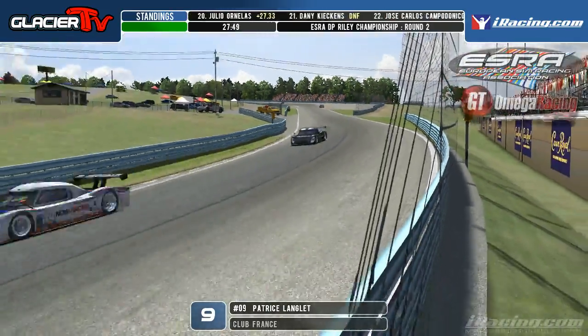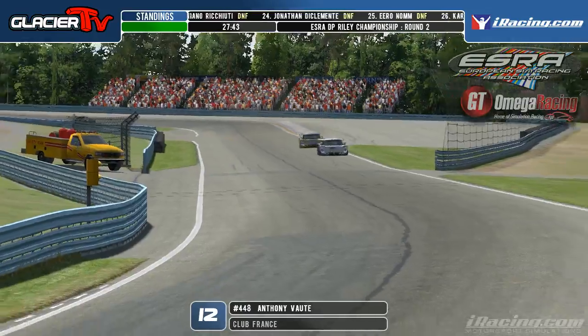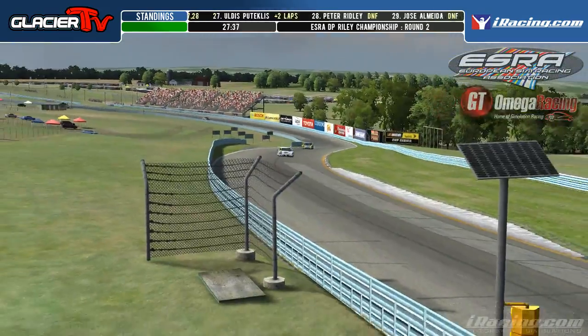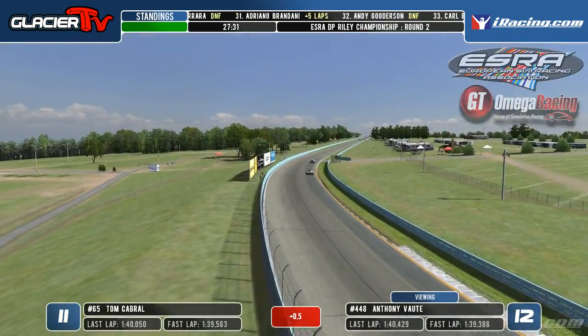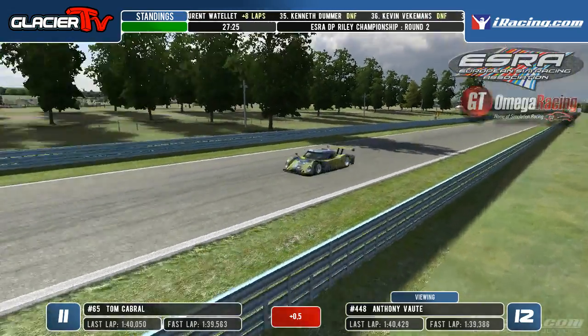Okay, let's check in with the battle we have right now for 11th and 12th positions on the racetrack. This is Tom Cable and Anthony Vaught, I say, battling for 11th and 12th positions on the racetrack. And it does look as though Vaught's just been struggling a little bit in turn number 1. He's not really been able to get that run out of the first corner like he needs to really make good use of that long straightaway in the 448 machine, trying to get past Tom Cable.